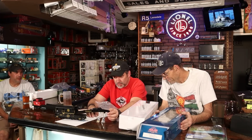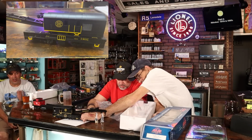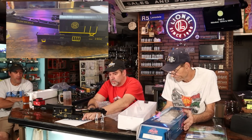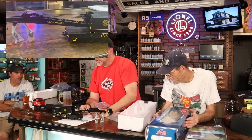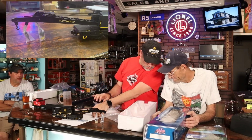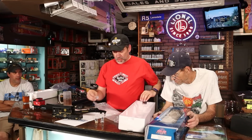That is a sharp looking crane. Let's fix it up down there. They changed the boom on it. That's the big thing. That's a Pensy style boom. Does it come with knobs? Yeah, it does. Got little knobbies, so you can operate it.